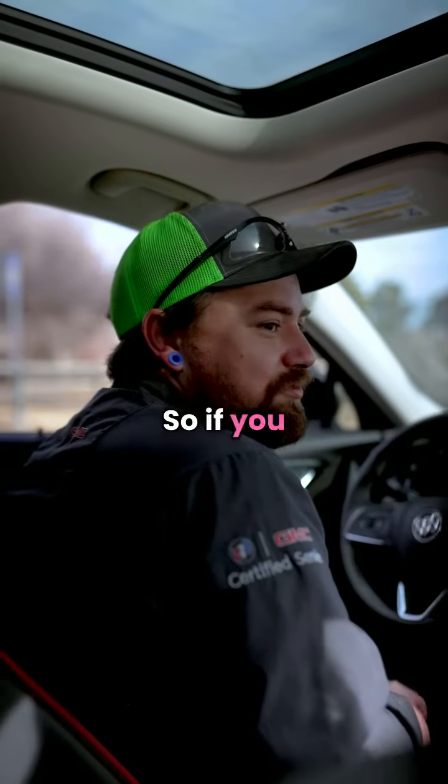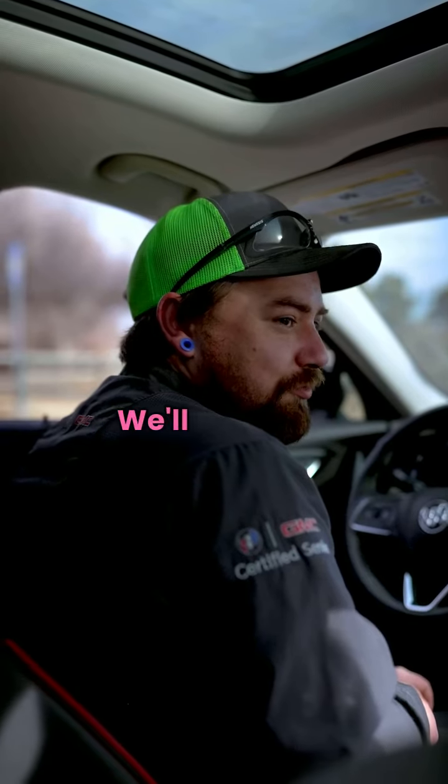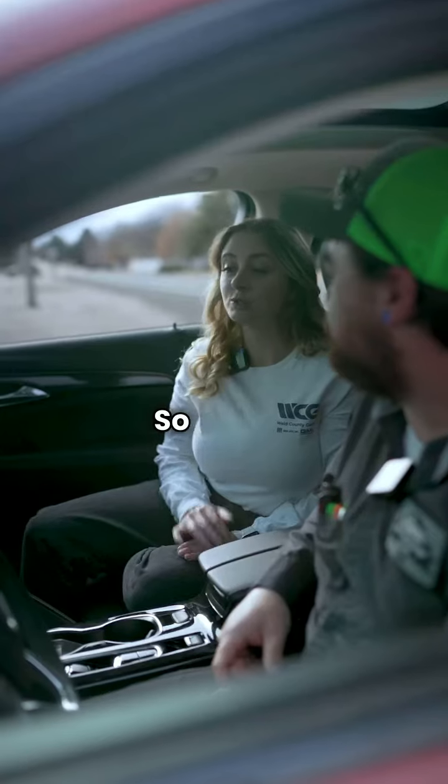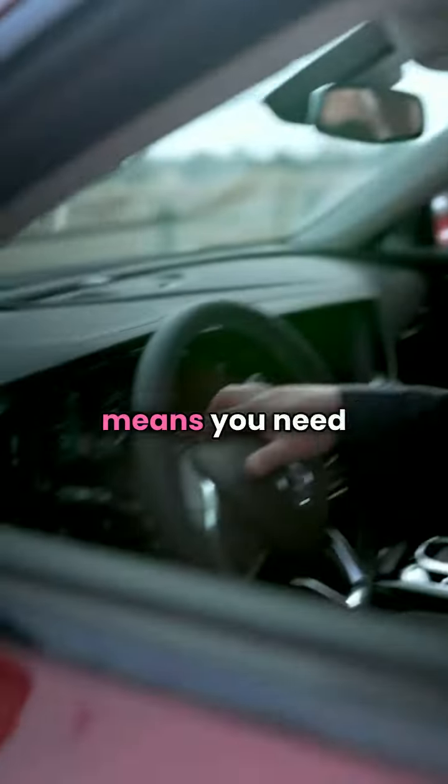No. So if you see any of these lights pop up, or any other ones you're unsure of, come into Weld County Garage, we'll get them diagnosed and get it all figured out for you. So it's not going to blow up? No, not gonna blow up, but that little light right there means you need to go get some gas.